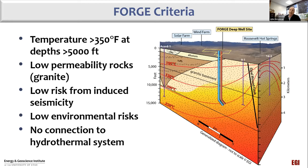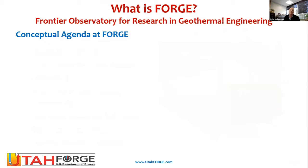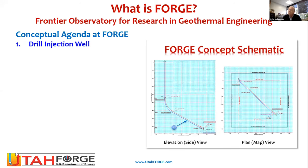So the FORGE site was selected, and the obligations in the conceptual agenda at FORGE are to create an in-situ geothermal laboratory. And this has happened, as shown in the schematic, by creating a heat exchange system. The first obligation is to drill this blue well, and that well has been drilled. That well has a total depth of just under 11,000 feet measured depth, and it's about 8,500-odd feet true vertical depth. It's drilled at a 65 degree angle in the direction of the minimum principal stress.